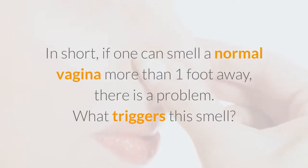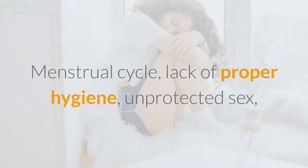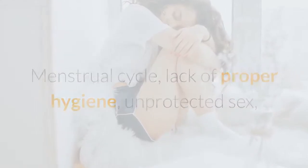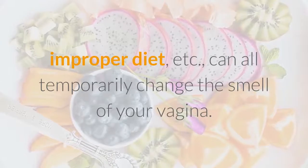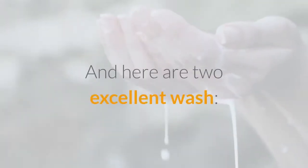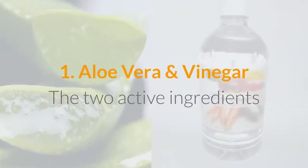What triggers this smell? Menstrual cycle, lack of proper hygiene, unprotected sex, improper diet, etc., can all temporarily change the smell of your vagina. And here are 2 excellent washes. 1. Aloe vera and vinegar.